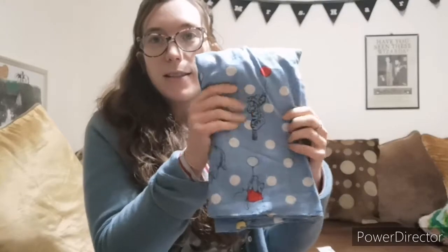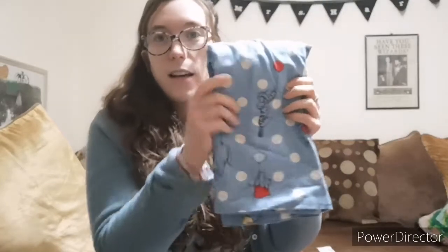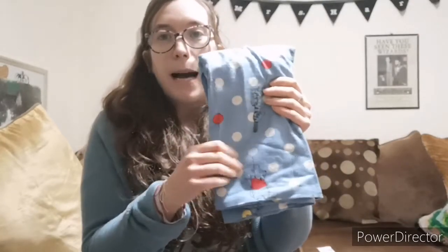Anyway, I digress. So that is the skirt, and you'll see that me from the past has bought a big chunk of this fabric to back onto Anne's bookmark, which is here.